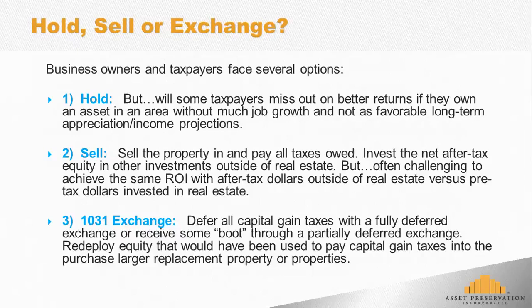The big challenge with this strategy from a return on investment standpoint is that it's very difficult to take the after-tax, that net equity, and redeploy that into an investment outside of real estate and get the same return on investment, the same ROI with after-tax dollars as you can by keeping that money redeployed into another investment property using all of the gross equity, which is what's done in a 1031 exchange. So from a return on investment standpoint, it could be challenging to try and get the same return on investment.